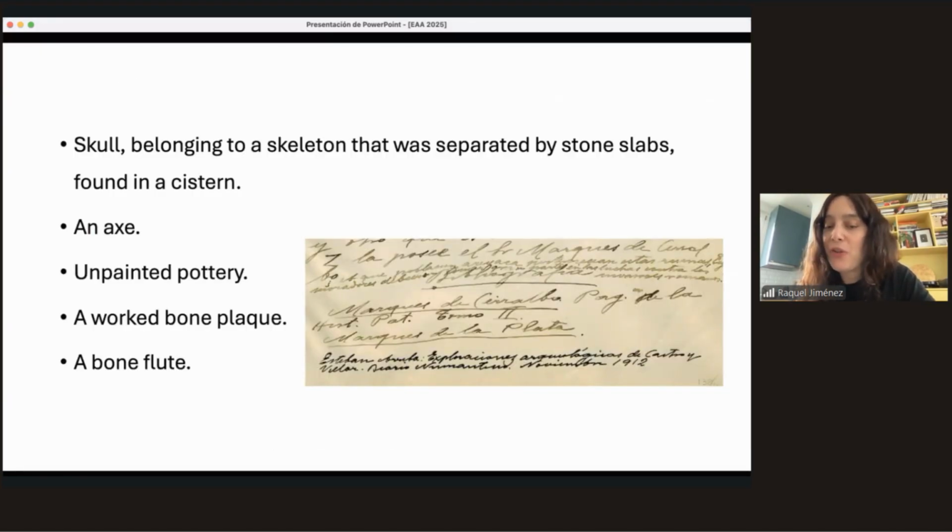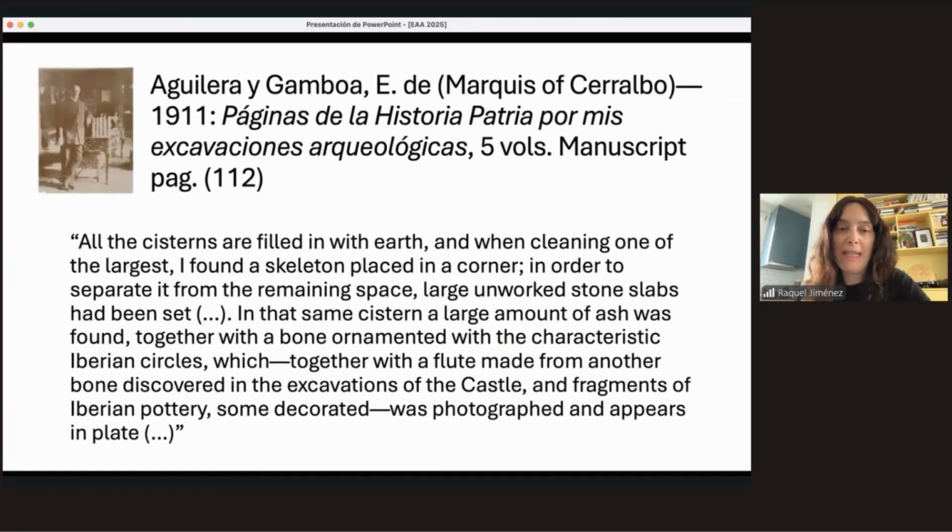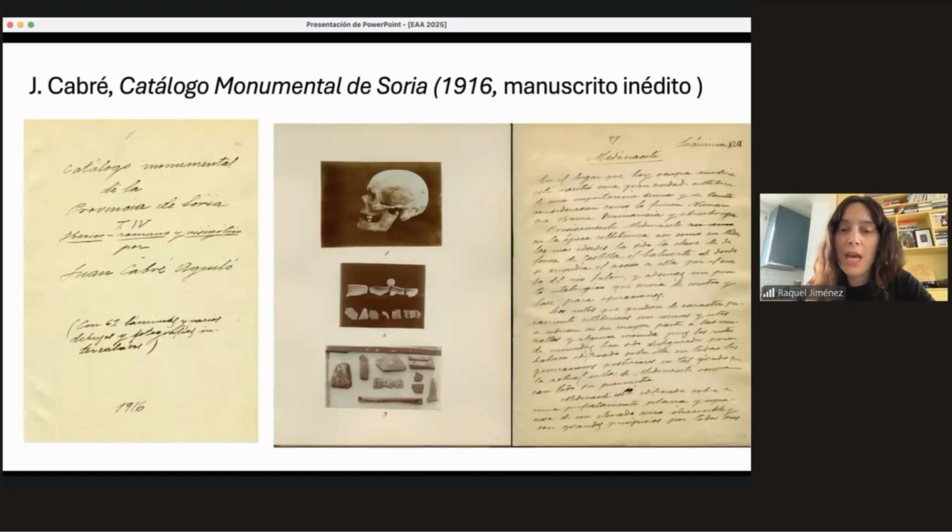He also mentions another publication, which is another manuscript from the Marquis of Cerralbo, the original excavator of the site, who had the permission to excavate it, where he talks a little bit about the archaeological context. I'm not going to read the whole thing because we don't have a lot of time, but to our surprise, it turns out that the skull and the tailpiece were found in the same cistern, a very specific cistern with a lot of ashes, human remains, some pottery, the pottery you have here, and this tailpiece.